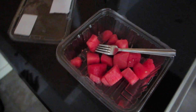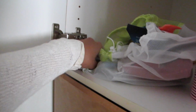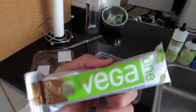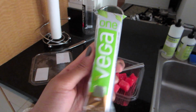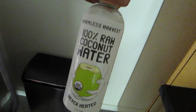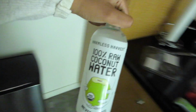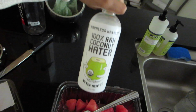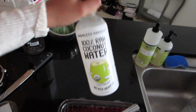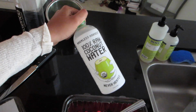For breakfast, I'm actually gonna bring the rest of this watermelon. And I also have this bar. I love the Vega bars. They're vegan and they're really good. So this one is a meal replacement one. So I'm just gonna have that with some watermelon. And to drink, I'm gonna have my favorite coconut water. It's expensive, but it's totally worth the money. It is the best coconut water I've ever had. And they have this at Whole Foods, but I also saw it at Vons, at least my Vons.